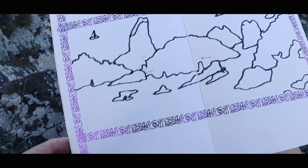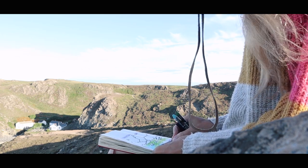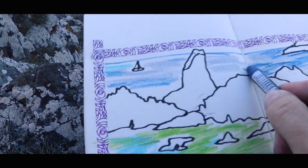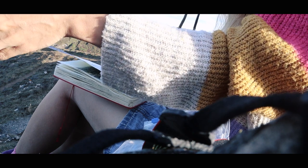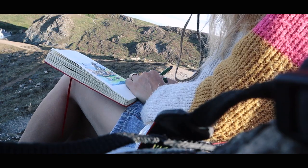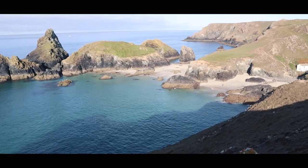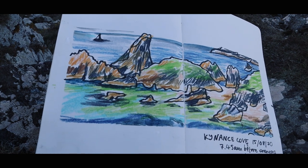Sleepy flowers blossom. I went really early in the morning, around 7 a.m., and that was because Kynance Cove is a very popular tourist destination, particularly in the summer months. As you can see, it's a really beautiful place. You have the islands and a very small beach, and the rocks.